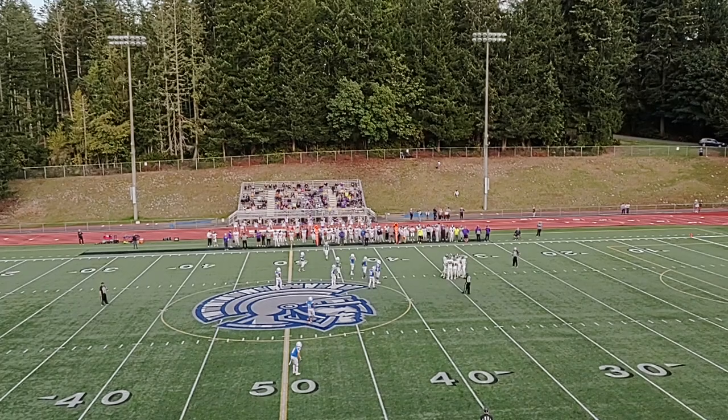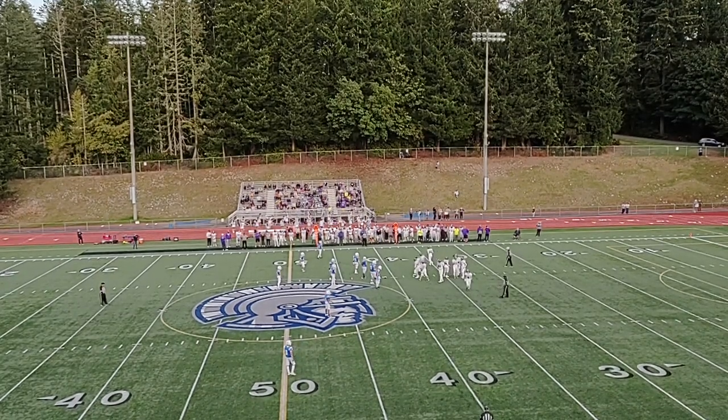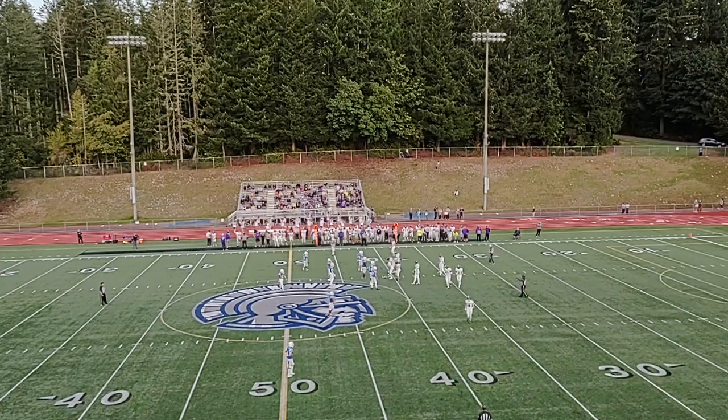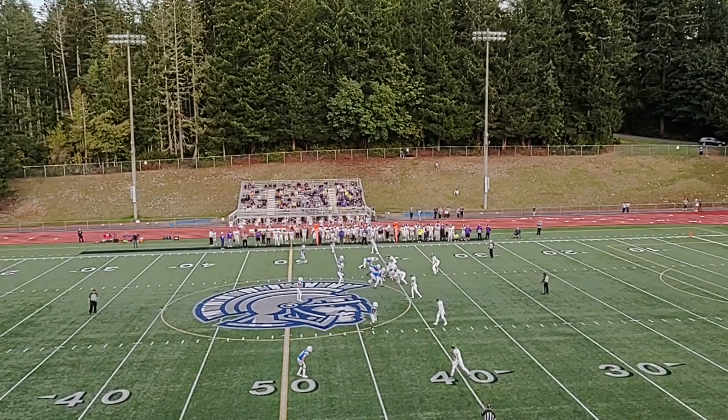Always peer off to the left, into the north end of the end zone, where you see Blue Jacket Stadium, where we've been a better part of 13, 14 years broadcasting Kitsap Blue Jackets baseball, and they were here.